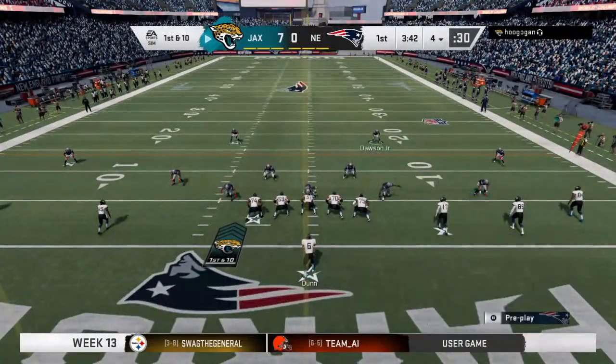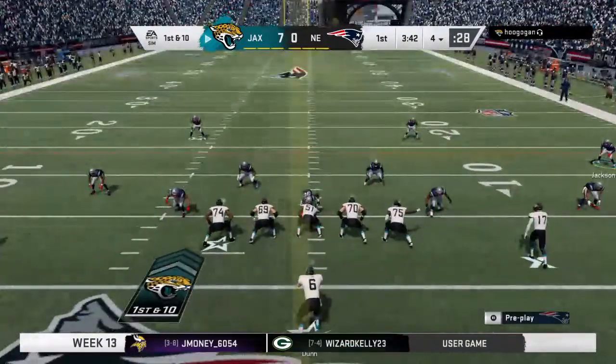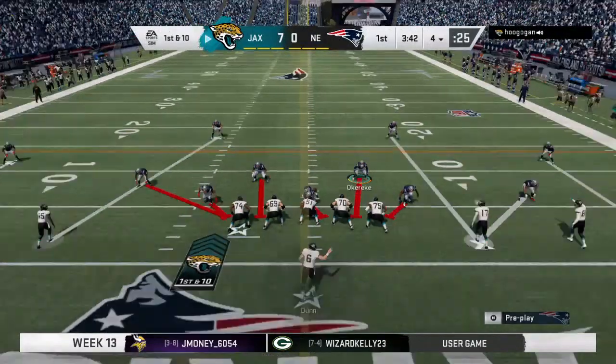Championships, baby. Hey, box truck, box truck. Not today, you are. Not today.